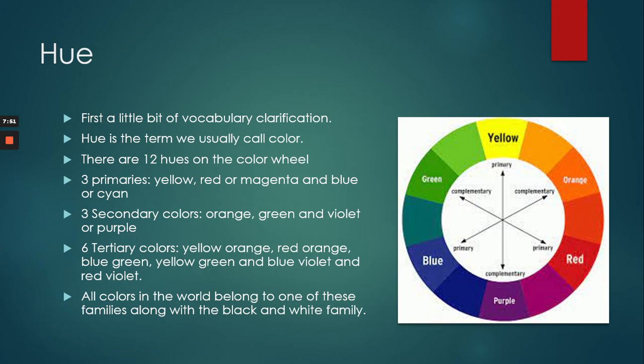So you have 3 primaries, that's yellow, red or magenta, blue or cyan. Basically red, blue, yellow. You have your 3 secondary colors. I know you guys all remember this from kindergarten. You have your orange, green, and violet, or sometimes violet is called purple. And then you have 6 tertiary colors, which is the primary color mixed with the secondary color. So you have yellow orange and red orange. You have blue green and yellow green. You have red violet and blue violet. So that makes up your 12 hue families, and every single color in the world is part of one of those families.